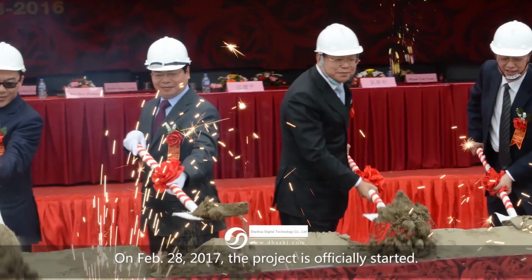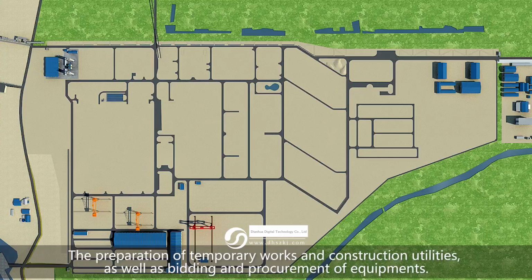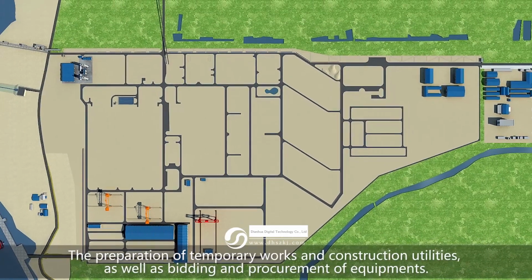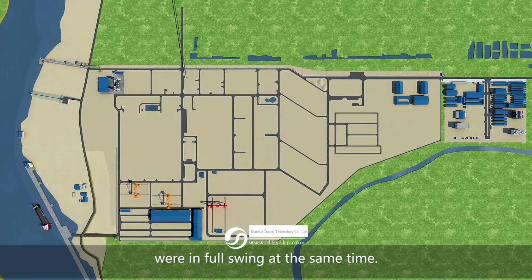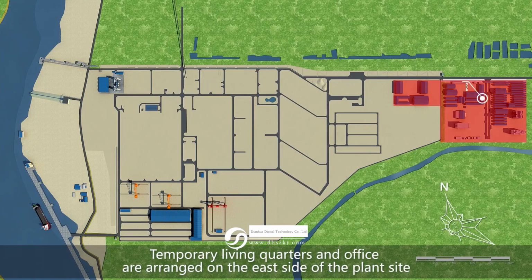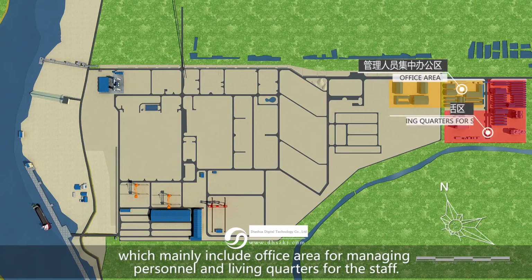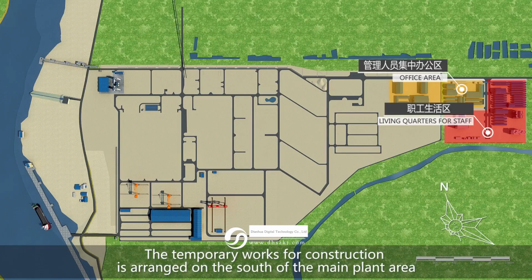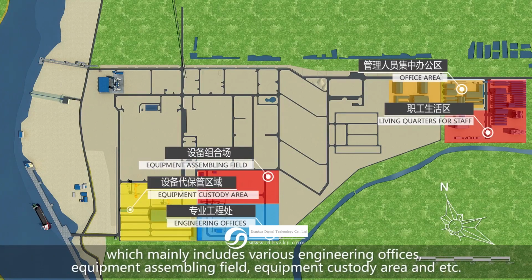Project management. On February 28, 2017, the project is officially started. The preparation of temporary works and construction utilities, as well as bidding and procurement of equipment, were in full swing at the same time. Temporary living quarters and offices are arranged on the east side of the plant site, which mainly include office area for managing personnel and living quarters for the staff. The temporary works for construction is arranged on the south of the main plant area, which mainly include various engineering offices, equipment assembling fields, equipment custody area, etc.